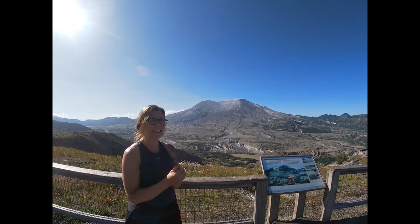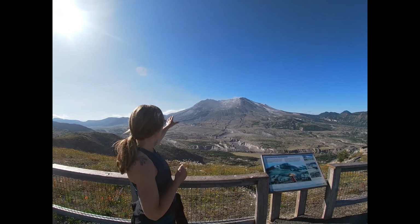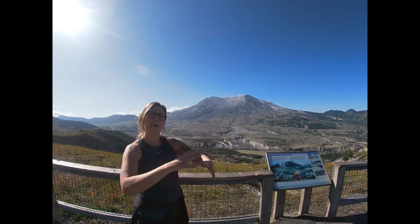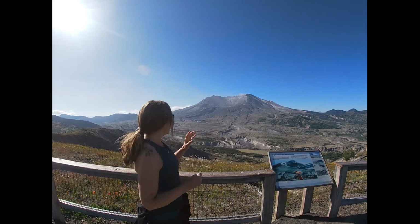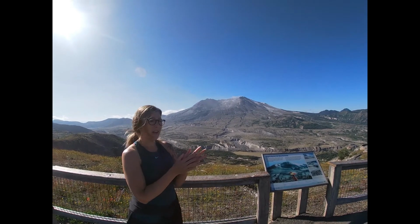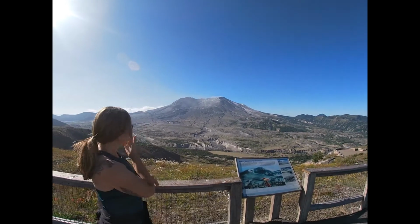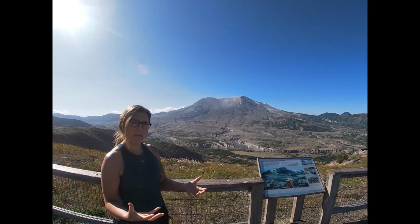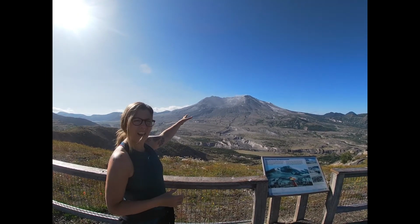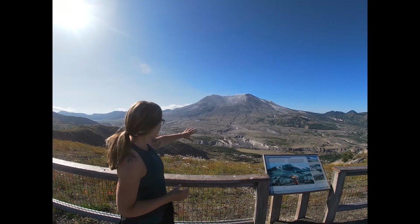This was back in 1980, and the northern part of the flank, which we're at here, we're at the north here, started to bulge out as that magma couldn't make its way up and made its way to the side. And then what happened was on the 18th of May, early in the morning, there was one last really big eruption. And what that did was, as that magma moved into the magma chamber, that eruption shook a landslide, caused a landslide on the northern flank, and that land moved down the valley.